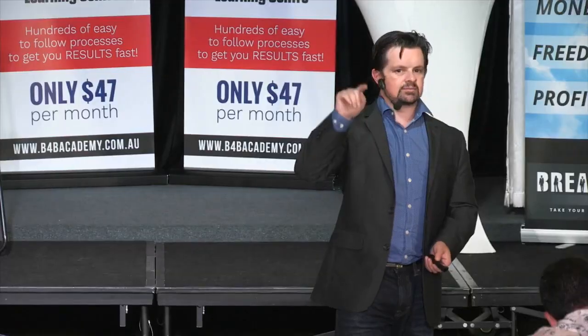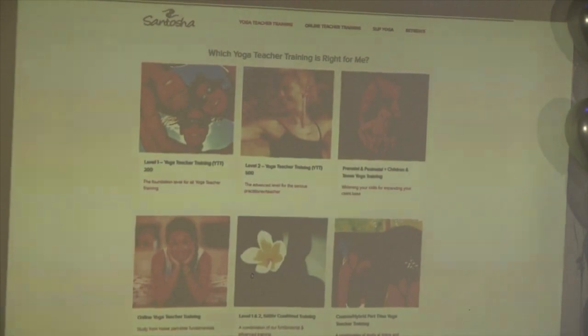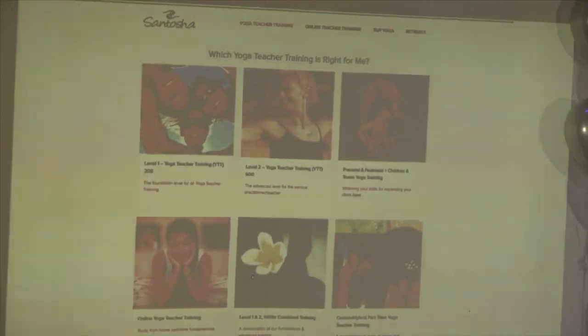And the idea is to try and get them within one click off to the page, because we can't have all these things on one page. Like, we can't describe all of these services on one page.